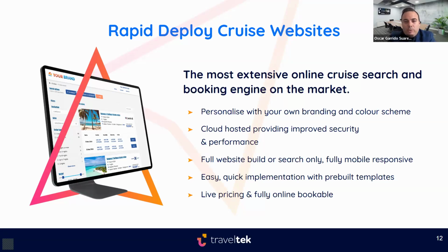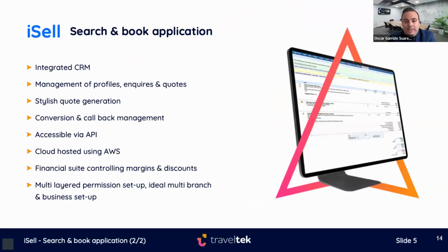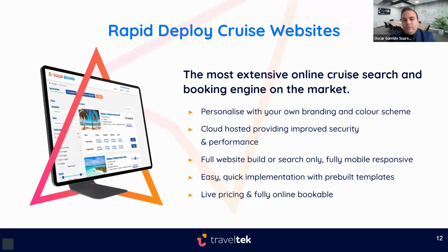Then you can decide if you want a full website. So imagine that you want a full site, for example, a homepage including the booking journey, or if you only want the booking journey integrated on your existing website, we can provide you the full options, and they are fully responsive. So any customer who accesses this site via any device will be able to see all the information with no issue. We go straightforwardly through all the information. Then, as I say, the implementation is really easy and quick. It takes around 5 working days to have this implementation ready for you.